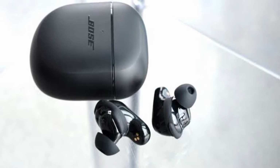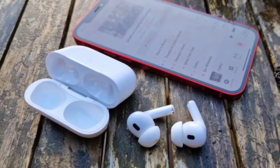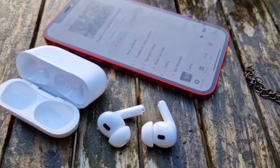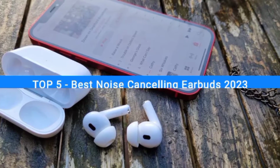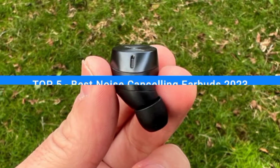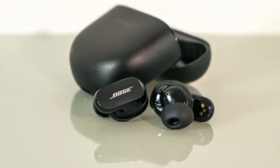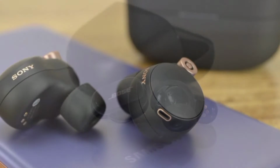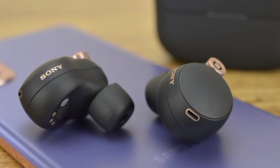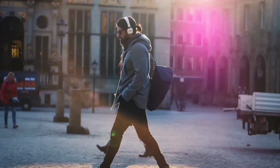Here to help you find the best set of noise-canceling earbuds for your specific tastes and budget is our guide that details all the best options we've personally tried and tested. In this video, I will show you the top 5 best noise-canceling earbuds 2023. Every set on this list has been through our stringent testing process. Our reviewers play multiple tracks from different genres to gauge sound quality and then put their ANC powers to the test by running them in various scenarios with different types of background noise. So let's get started.